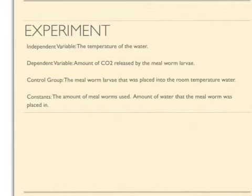Experiment. Independent variable: the temperature of the water. Dependent variable: the amount of CO2 released by the mealworm larvae. Control group: the mealworm larvae that were placed into the room temperature water. Constants: the amount of mealworms used and the amount of water that the mealworms were placed in.